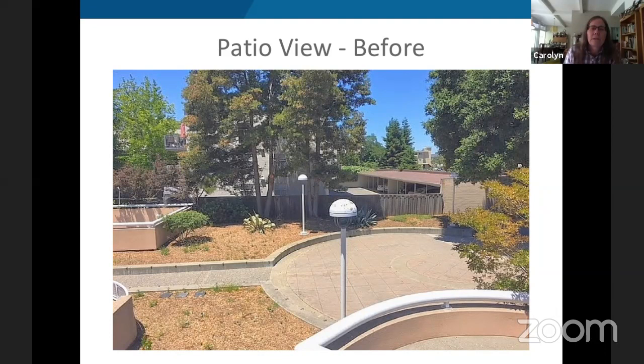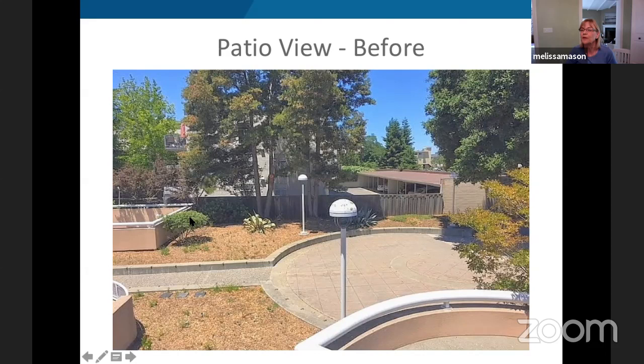Sure. So this is what we call the patio view. This is that view, that round point that I think we saw before. And this is a before view. As you can see, there are some big succulents here, and there's some coffee berry, and I think this shrub is toyon. Okay, so those are still there, but all of these got taken out. The trees are still here, I believe. Are these trees still here? Those are an acacia tree. Yeah, they're still there. So this is sort of our blank slate that we're going to be working with.